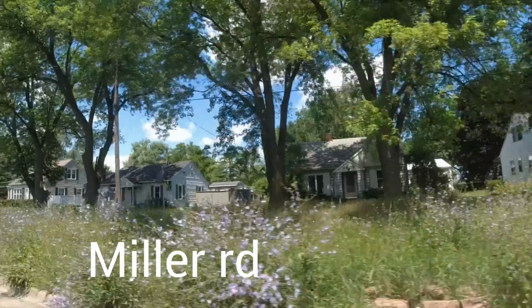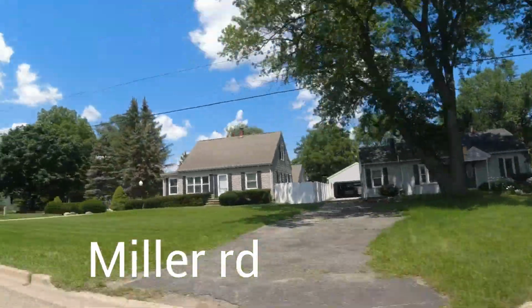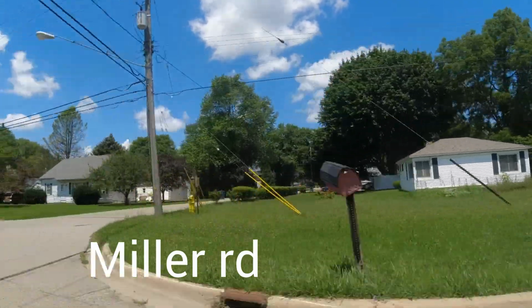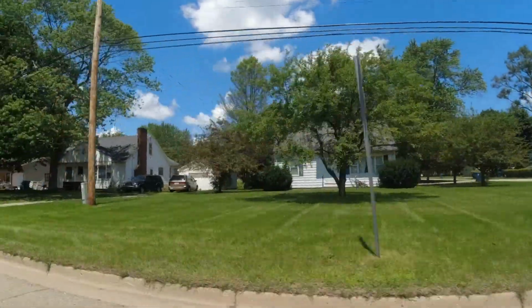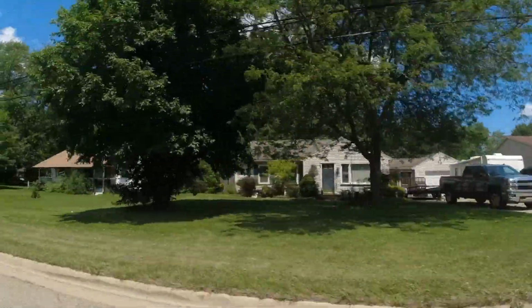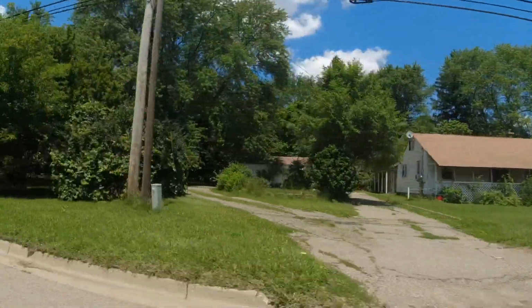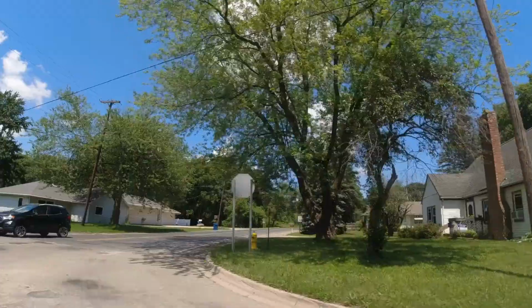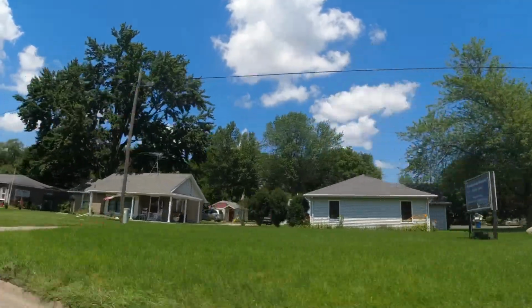The Millwood Association meets once a month, so if you want to get your voice heard or see what's going on in your neighborhood, this will be the place to go. They meet on the first Tuesday of each month at 7 o'clock p.m. at the Greenwood Reformed Church.